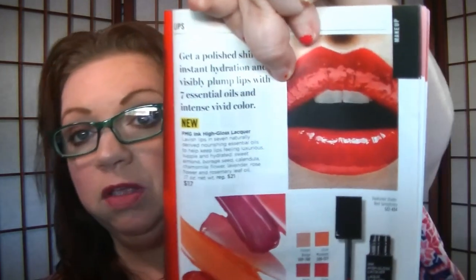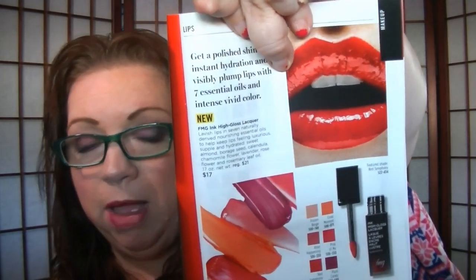Sweet almond, borage seed, calendula, chamomile flower, lavender, rose flower, and rosemary leaf oil, which all sounds like fabulous ingredients. So if you are into that stuff, more power to you. It's just not a look that I personally enjoy for myself. I don't think it's flattering for me, so I'm probably not going to be getting any of those.